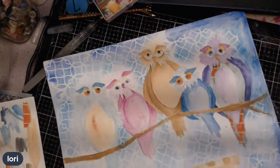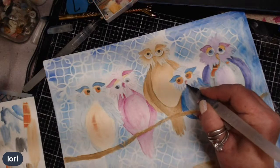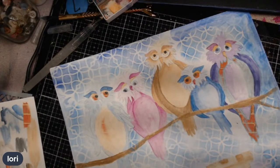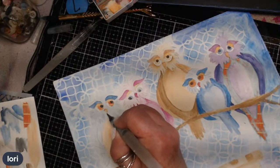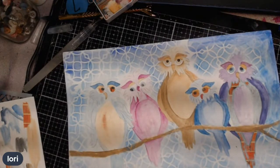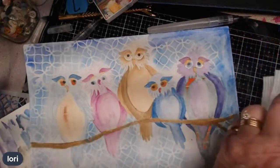Let's see. I think I kind of like this coppery. Let's get that beak in. And let's make this one darker. And let's see that blue guy. I think I need a more traditional color on this guy. He's really light. All right, so I'm going to go grab my color pencils, so I will be right back. It will just take me a few moments.